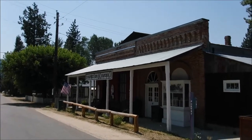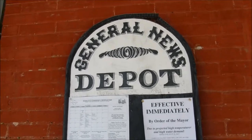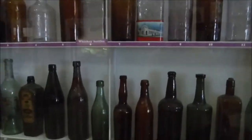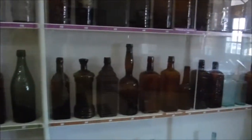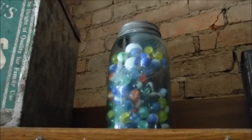The Boise Basin Museum. That should be interesting. Look at these bitters bottles and whiskey bottles. Wow. These are really cool. Got some pretty lady here looking at me. Look, a bunch of marbles. I collect a lot of marbles, so that's pretty cool there.